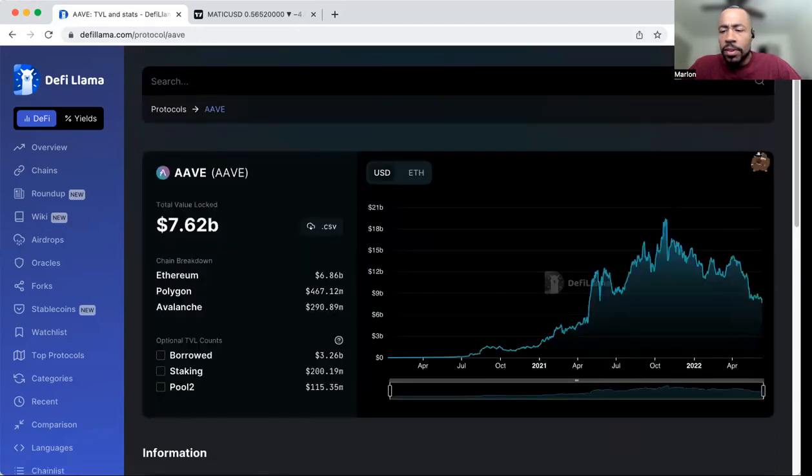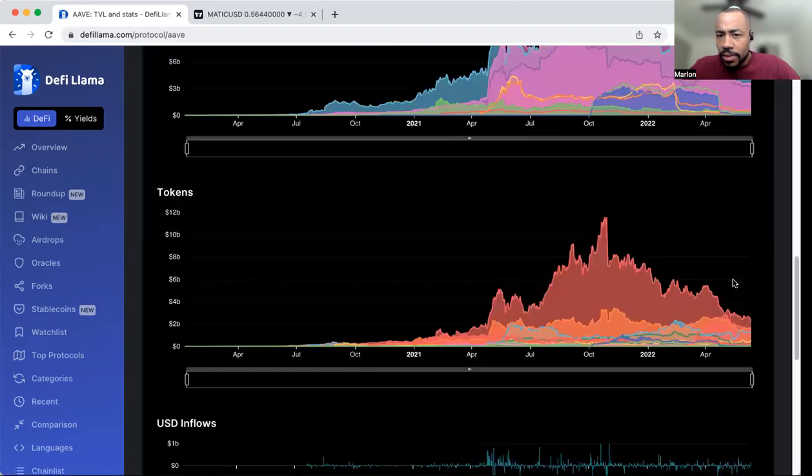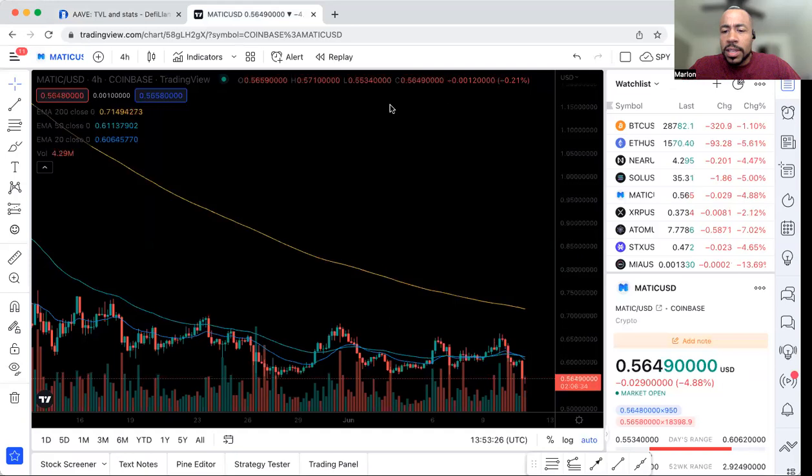And again, just to show, Aave has about $7.62 billion locked up. And as you see, for the majority, all of that's on Ethereum, and then Polygon has 3.26 billion in borrow value locked, 200 million in staking. So Aave is out here working. And as you see, Aave is an open source non-custodial protocol to earn interest on deposits and borrow assets, lending. So that's interesting. But yeah, I just wanted to take some time to go over some technicals and numbers for Matic, I mean, the Polygon network.